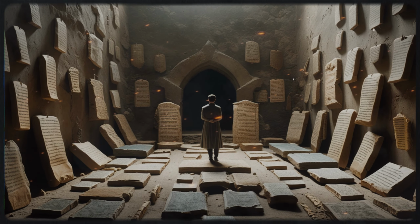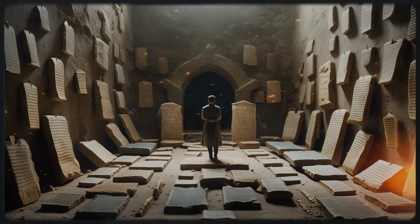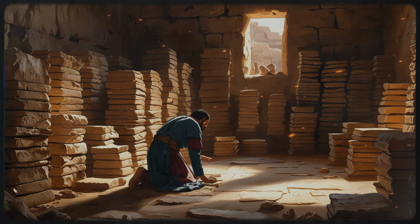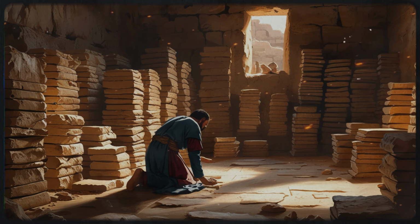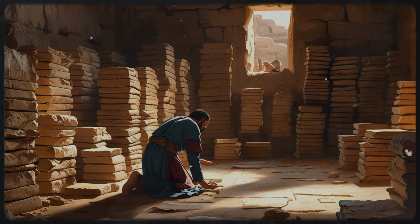You pick up a half-dissolved tablet, its once proud inscriptions blurred to near-nothingness. Maybe it was a hymn once. Maybe a legal code. Now it's just mud pretending to be memory. But here's the twist: what seemed like failure was, paradoxically, the very thing that saved what we know today.